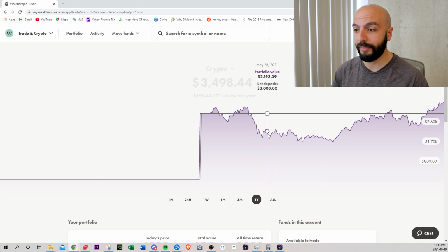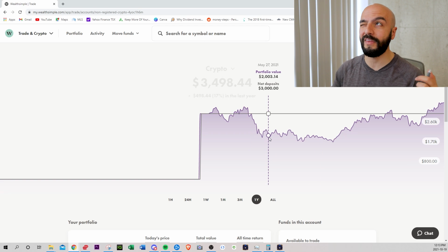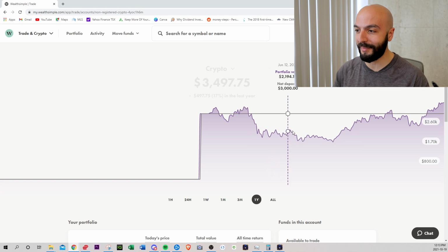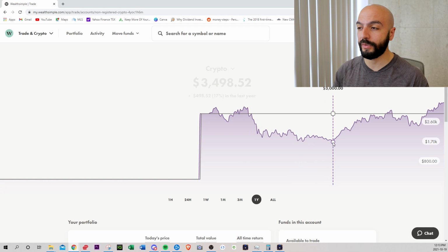The purple is the value of my portfolio, where I put $2,500 in Bitcoin and $500 in Ethereum, going up and down. At one point, my $3,000 was worth $1,701. That's like a 45% drop, so I was pretty frustrated. My timing is perfect.